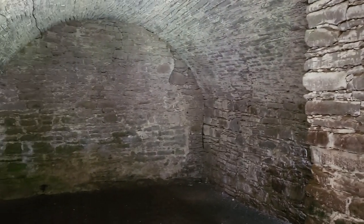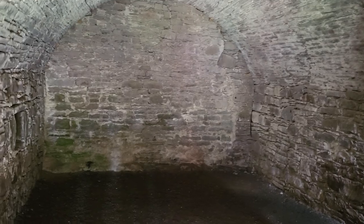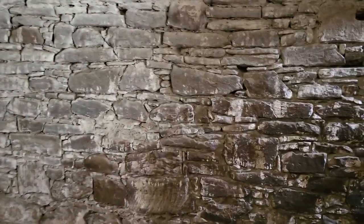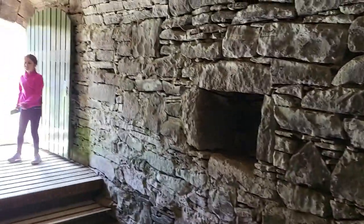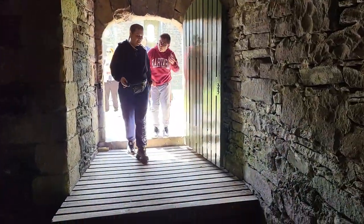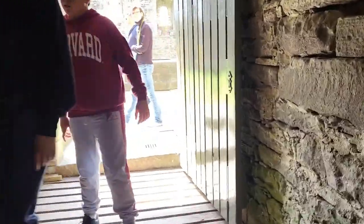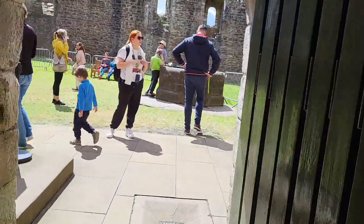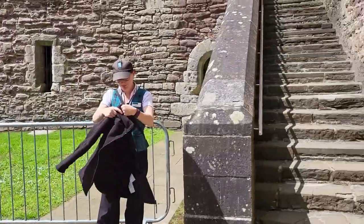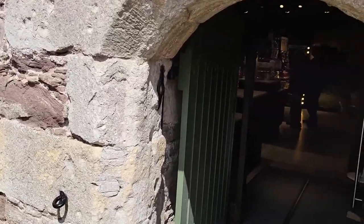Could be another cellar of sorts. It was probably another cellar or storage area, I would imagine. It looks like it. And no, there's no signs here. And of course, the gift shop. Just in there, just mind your head.